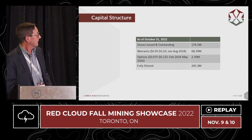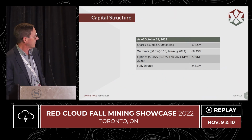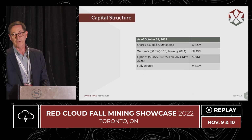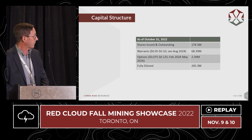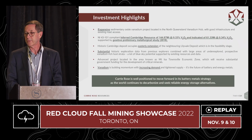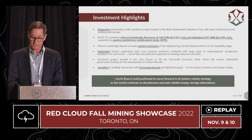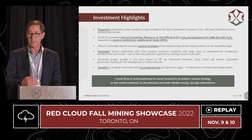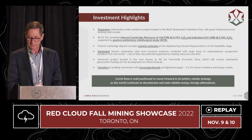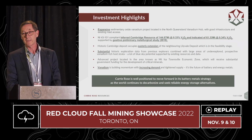Capital structure, with our raising recently, we've now got 174 million shares on issue, fully diluted, we're 245. A whole bunch of warrants in there which have done that. They're all 10-cent warrants, and if we can get our share price up to about 15 to 20 cents, we'll be able to call on those, and then that'll put some more cash in the treasury. So that's a pretty good outcome for us as well, particularly as we think that once we get going over the next few months, the news flow will encourage people to charge in and buy the vanadium story.